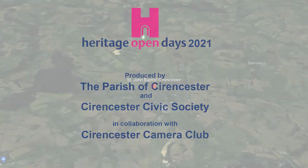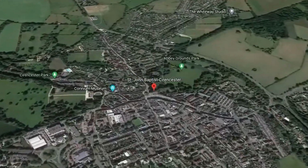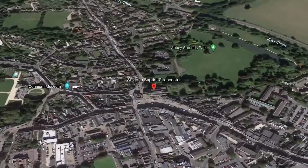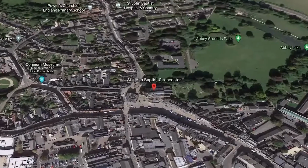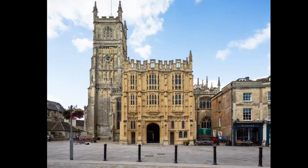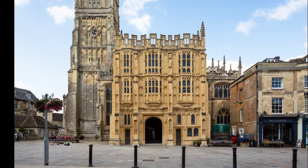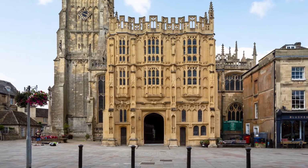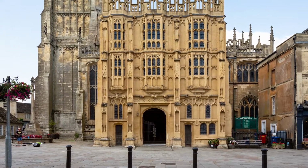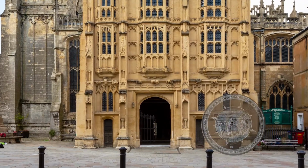This is the parish church of St John Baptist, which is the largest church in Gloucestershire and the fifth largest church in the whole of England. It was originally built as a Roman Catholic church, tracing its history to the Roman city of Corinium. In 1130, we believe the present foundations were begun.